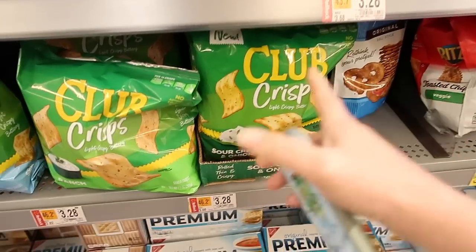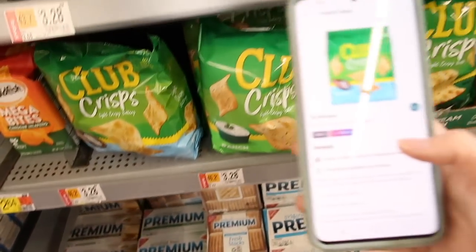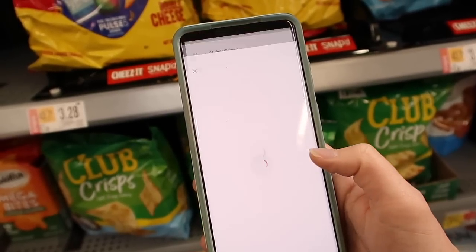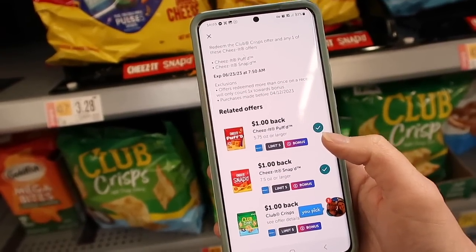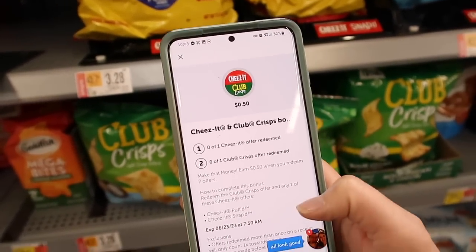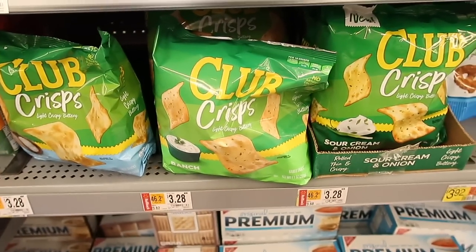Here we have the Club Crisp for $3.28. They're a rollback. We currently have a $1 rebate with Ibotta, and then when you buy it with a Cheez-It product, you also get 50 cents back, but still $1 back, making these $2.28, a pretty decent snack.